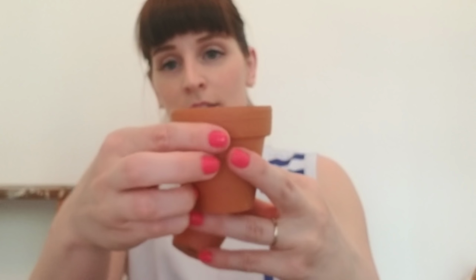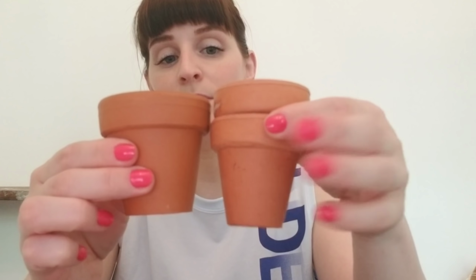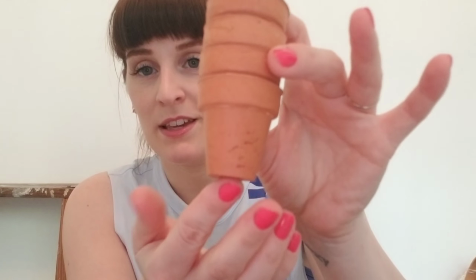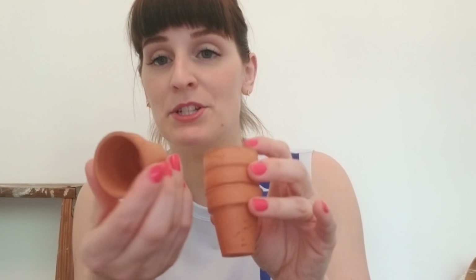Then it goes down to this size here. And then these guys next to it. These also have that variation where it looks kind of hand thrown. And then we're going down to the smallest size. These are adorable. These will be great for like little propagations or even just displays. So it's 4 of these. These had tags on them originally from AC Moore. I think they were like 22 cents.